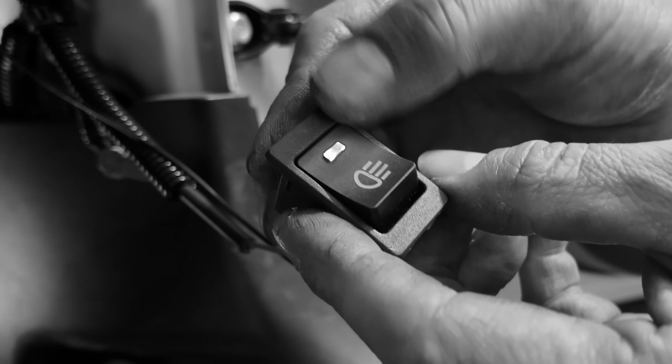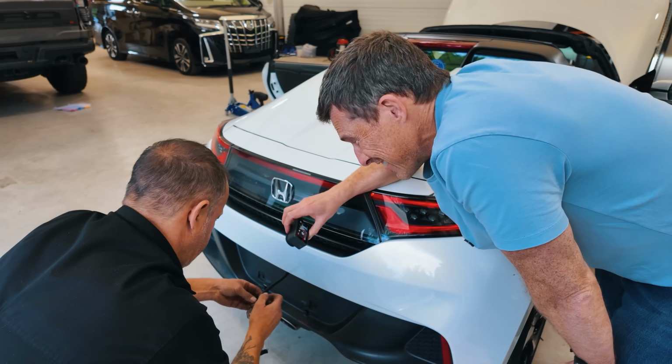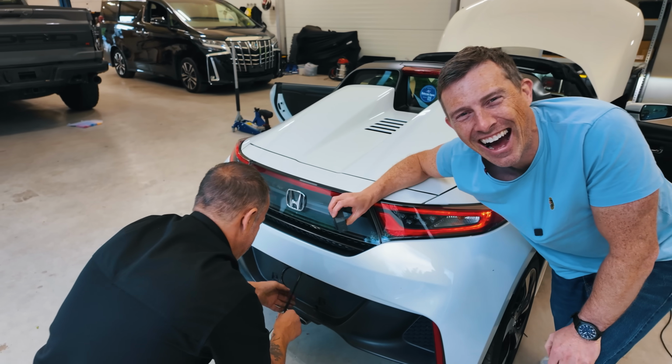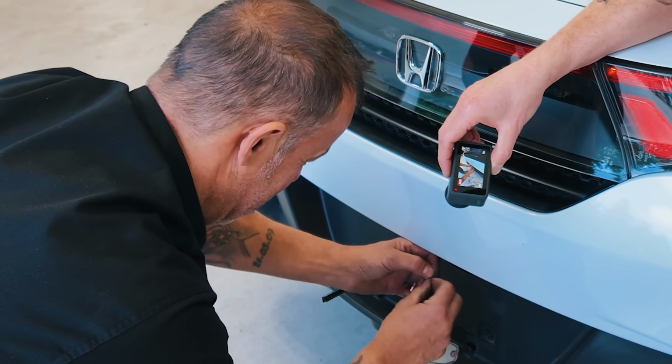Thankfully, because Gav had previously checked the circuit at the switch, he could identify the issue as being the fog lamp itself. Are you going to fit a new light? No, what somebody's gone and done is they've put the wiring on the wrong way around. I know exactly what they've done now. So yeah, somebody's used the live as the earth. That'll be the apprentice.